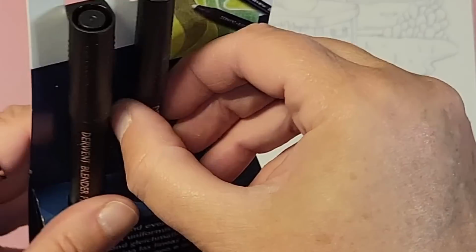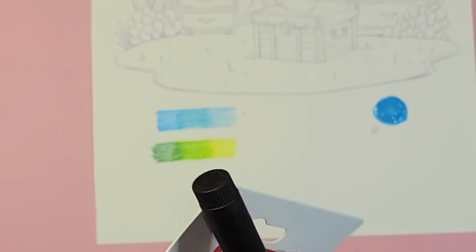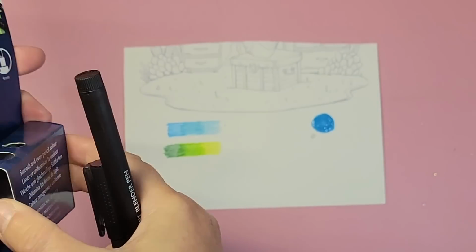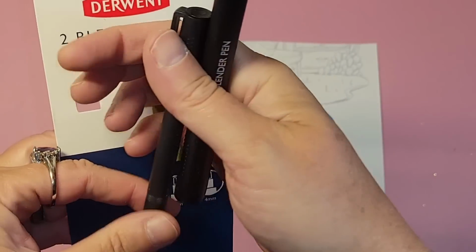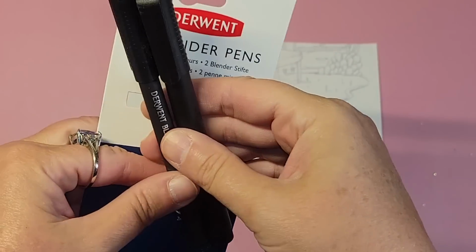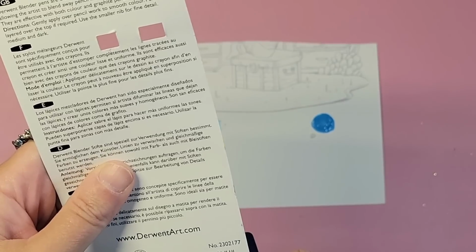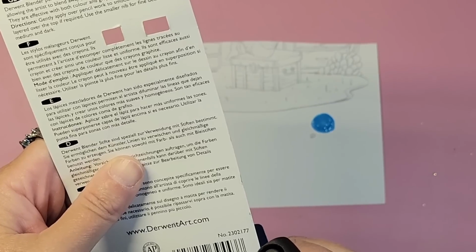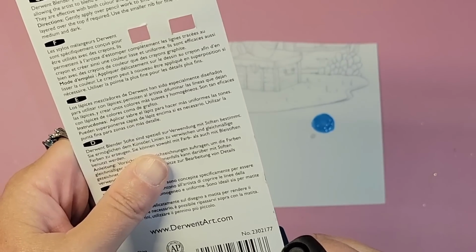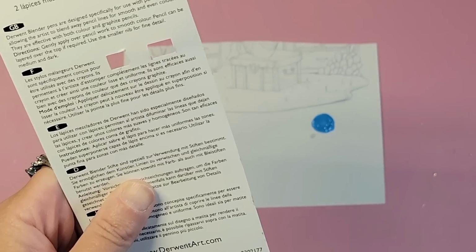And I got 2 sets of these. It comes with 2 blenders. A 2mm and a 4mm, okay. And it says they're designed to use with pencils, allowing the artist to blend away pencil lines for smooth and even color. They're effective with both color and graphite pencils. Gently apply over pencil work to smooth color.